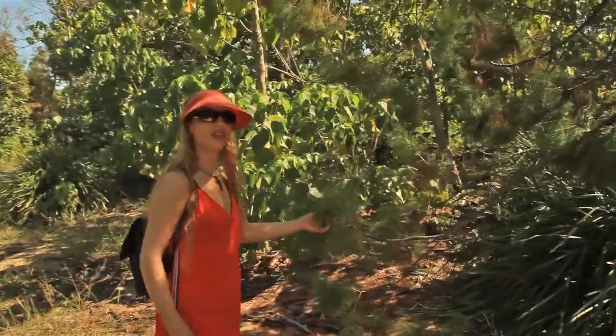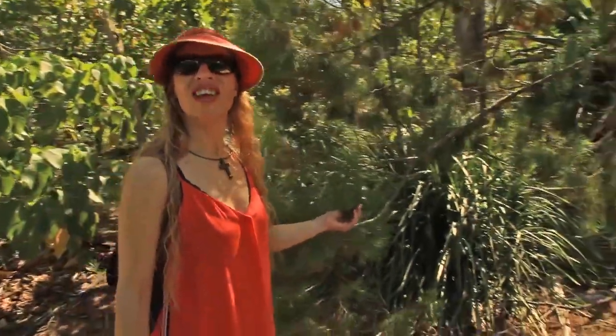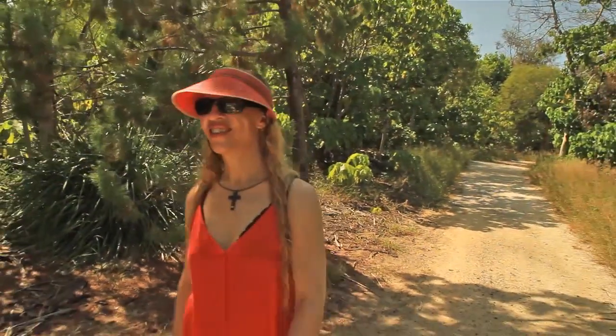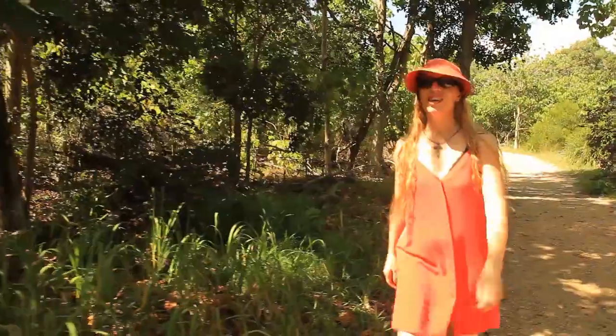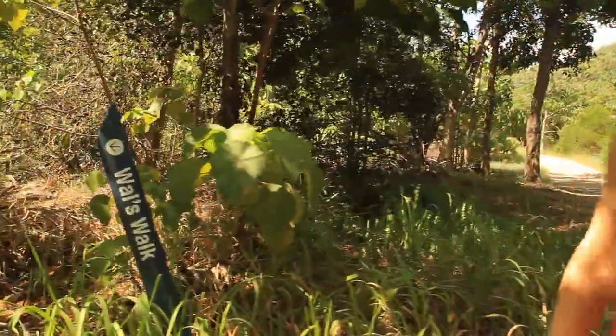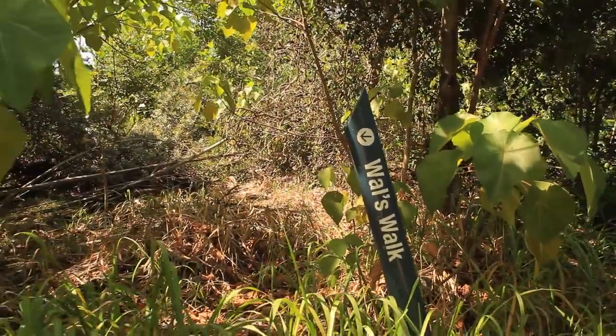There is so much diversity in just this short bit of rainforest. We've got Christmas trees and everything. We've come up to the second beach access on the Federation Walk, and that's Walls Walk. So if you follow that path up there, you will get to the beach again.